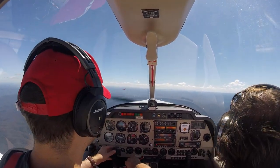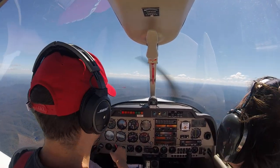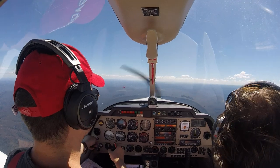Okay. Bravo Charlie, Juliet. Bravo Charlie, Juliet cleared to transit at Manly. Right now it is 1.6. 5 southbound, Sydney QNH 1008.